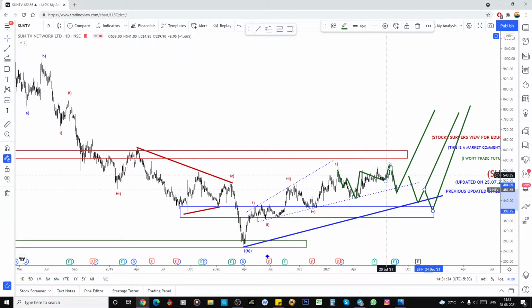So W, X, Y. From here it can shoot, that ABC is a B and C if it is a flat correction. From here it can shoot. Otherwise, if it breaks this low, it may reach the Y wave, and from here it can shoot. If it is going deeper, it's a Y, X and Z, and from here that is the final.